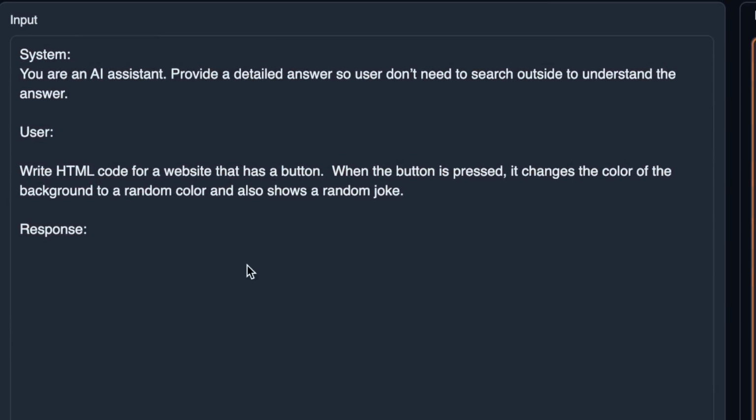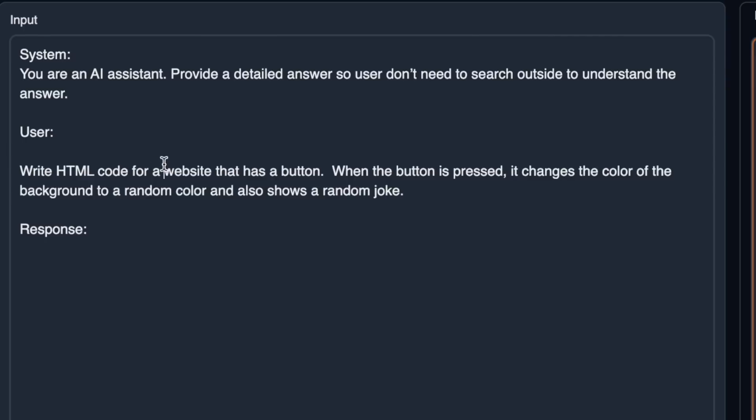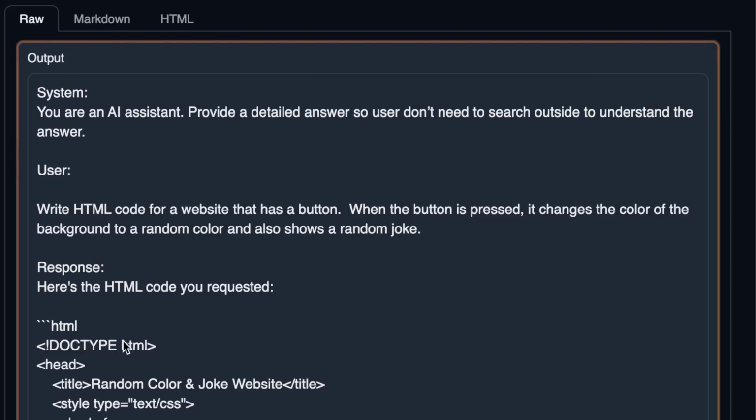Okay, so for testing its coding ability, we're going to be using this prompt. Write HTML code for a website that has a button. When the button is pressed, it changes the color of the background to a random color, and it also shows a random joke. I have found this to be a rather challenging task for most of the open source large language models. Okay, so here's the code.